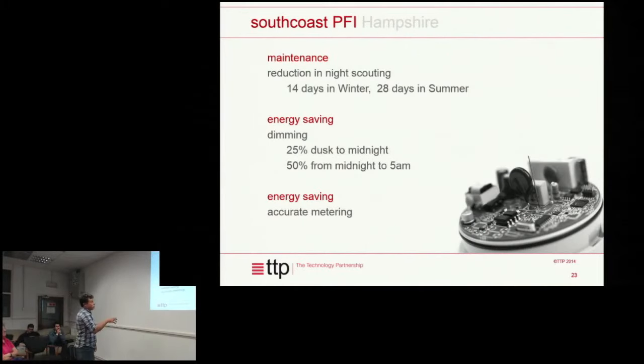And as I was saying, one of the big features they've implemented that gives them the saving is the dimming. From midnight to 5 a.m. they turn the lights down by 50%. Even though the lights have been turned down to their 50% level, perceived light levels are a lot higher than that, so it doesn't look like it's 50%. It's just that that's actually the power saving.